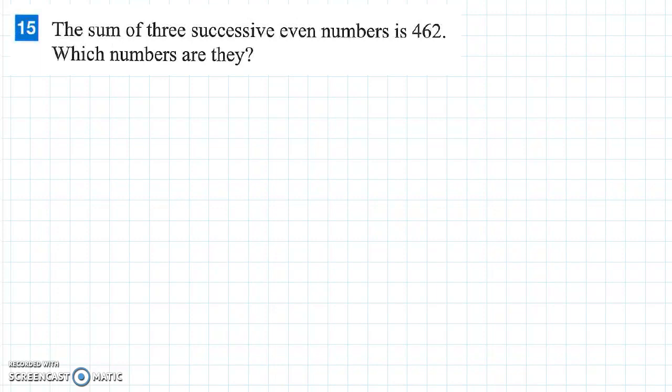Well, let's call the first number in this row of numbers the number x. Then our second number will be x plus 2, because the next number has to be even again. And the number after that will be x with another 2 added to it, so x plus 4. Now we have three successive numbers that, well, we don't know yet if they are even, but they are successive.